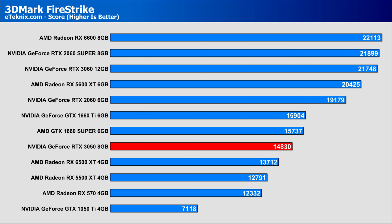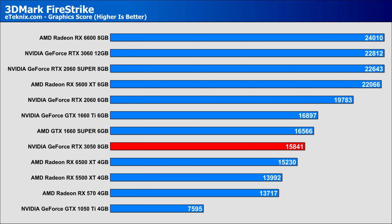The RTX 3050 gave us some interesting yet not surprising results in 3DMark Fire Strike, especially when comparing it to the GTX 1660 Super, considering the 1660 Super came out a little over 2 years ago. Maybe the lesser 128-bit memory bus could play a factor here, compared to the 192-bit bus of the GTX card. Hopefully NVIDIA aren't falling into the same trap as AMD with the 6500 XT.